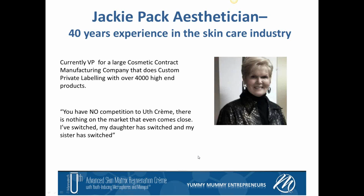But she said, because she saw the ingredients that were going into Uth and how it was made, you have no competition to Uth cream. There is nothing on the market that even comes close. I've switched, my daughter has switched, and my sister has switched. So that's a pretty big thing. She has access to all these products, but she's choosing to use Uth.